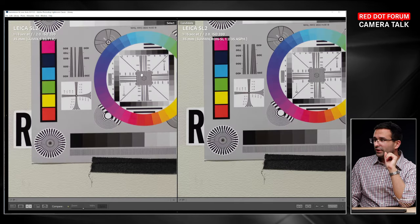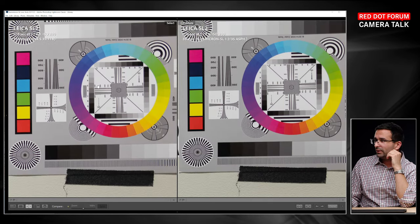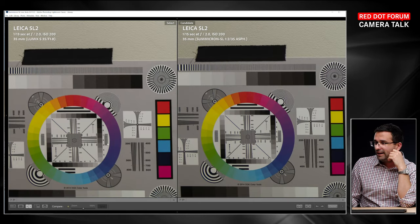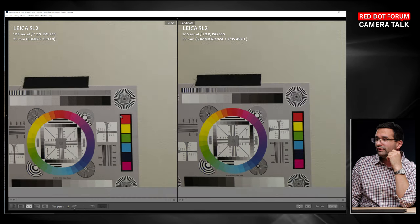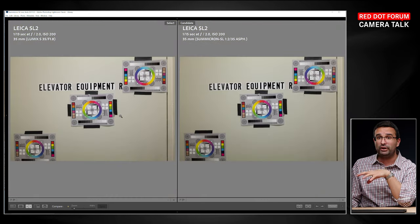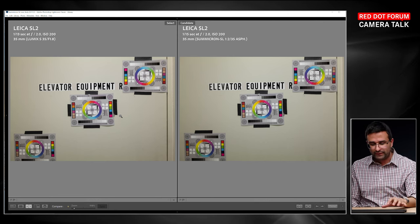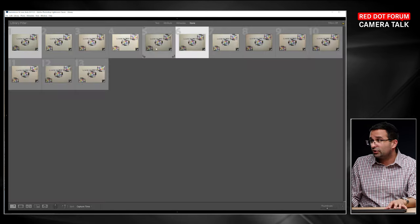Let's take a look at our corners here. Top right looks pretty much the same. Really close. And then bottom left, we're still seeing the Panasonic getting a little bit mushy here. So again, even stopped down to the same aperture, f2 to f2, the Panasonic is not having that linear corner-to-corner performance, which is, again, not a huge surprise.